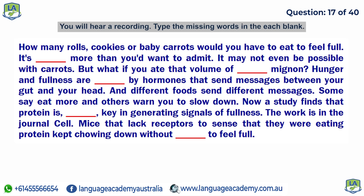How many rolls, cookies or baby carrots would you have to eat to feel full? It's probably more than you'd want to admit. It may not even be possible with carrots. But what if you ate that volume of filet mignon?